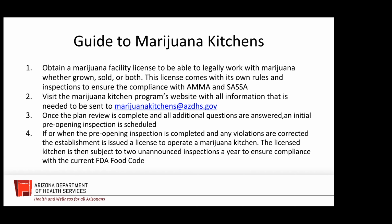Then they can visit our website for marijuana kitchens. It has everything laid out that they need to go through and all of the documentation that they need to provide for us to then start the plan review process to get them their license. That is SOPs, their menu, all of their ingredients, floor plans, all of the basic and common things to get a kitchen permitted.